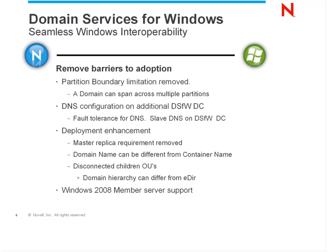Whereas in the past, you had to create a domain per partition, which made things a little bit more difficult. So we've made some good progress there, and we continue to see people that want to deploy domain services for Windows. Some companies don't like Active Directory for various reasons, and so this gives a good alternative for customers who are looking for that.